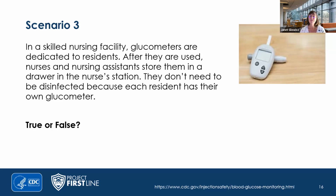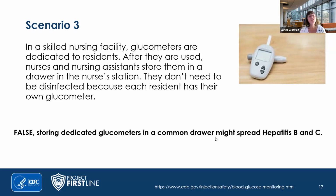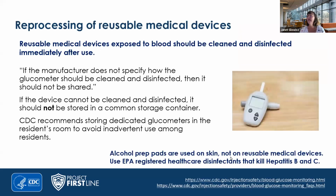I see a bunch of false coming in. False is the correct answer. Even though they're dedicated to the residents, storing them in a common drawer could spread hepatitis B and C through cross-contamination of those device surfaces. So again, standard precautions. Thanks, Paul. Paul pointed out it's a point of care device.